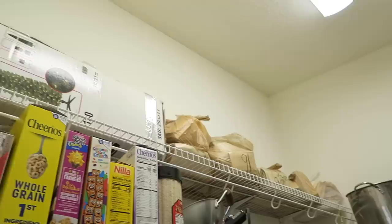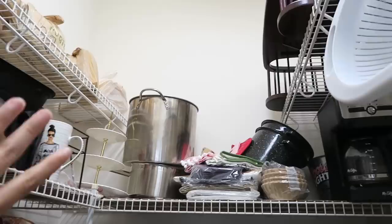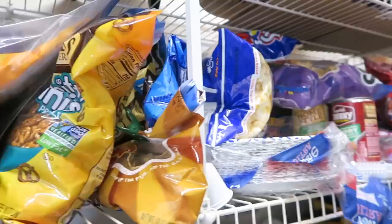And then this is all taken up by cooking supplies where this could be utilized as a good space. There's stuff up here that I haven't touched since we've lived here, so I need to go through all of that. This is the section that has turned into bags and bags of chips and stuff, so I need to go through that. It would be nice to have those jars so I can put all the pretzels in one, all the tortilla chips in one, Larry's popcorn in one. That would be great.